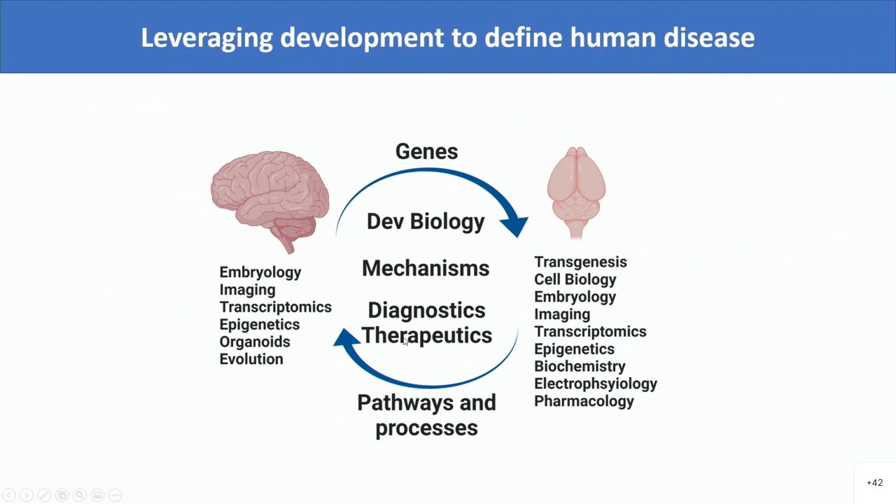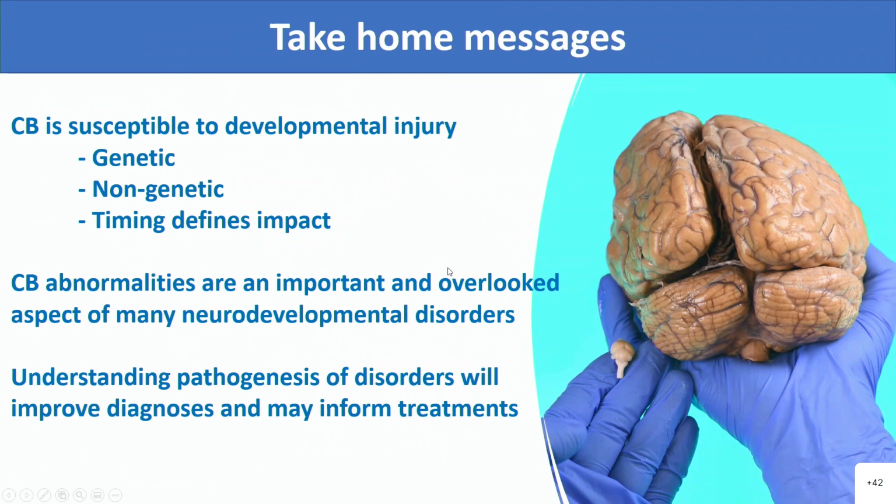The take-home messages I want you to have from this talk is that cerebellar development is susceptible to injury, either genetic or non-genetic. And when it happens and where it happens defines the impact. If the vascular injury, for example, is very early, that can have dramatic early causes. If it's late, for example, vascular bleeds over the cerebellum due to prematurity, that's when that EGL, or that stem cell population, is massively proliferating.